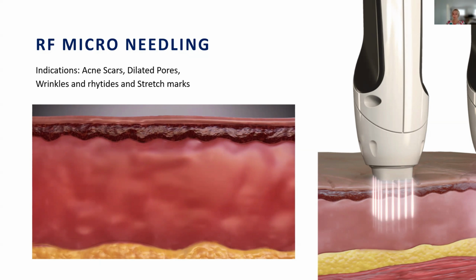So the primary benefit of your RF-assisted microneedling is its ability to improve skin texture and reduce various skin imperfections by stimulating collagen and elastin. The treatment's going to help to smooth out fine lines and wrinkles, making the appearance firmer and more youthful.